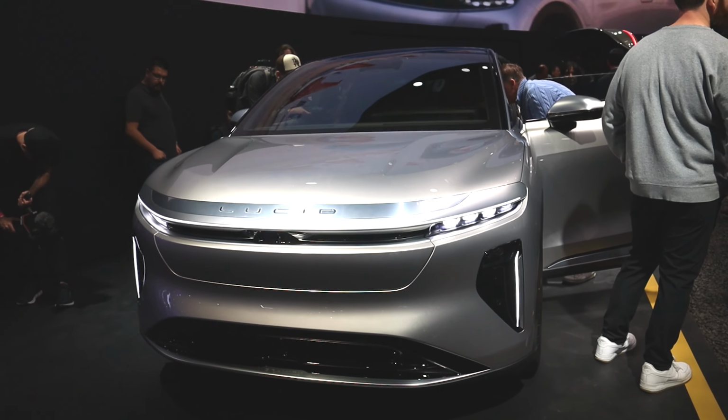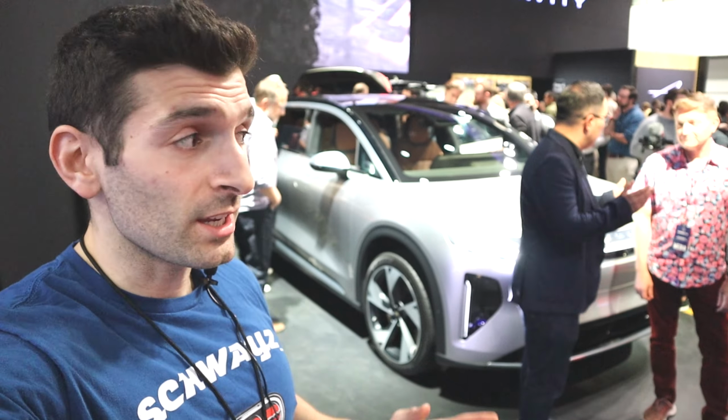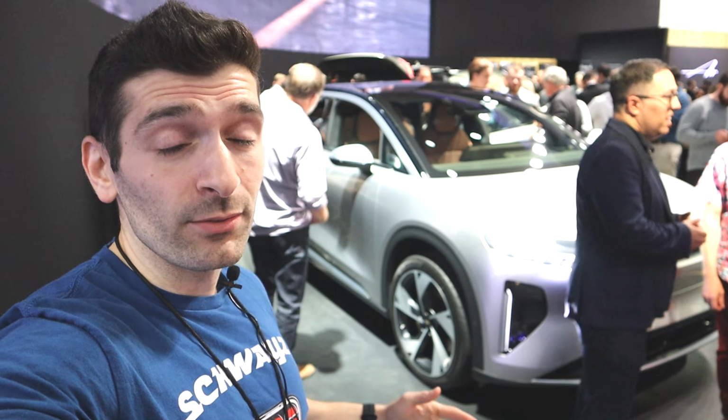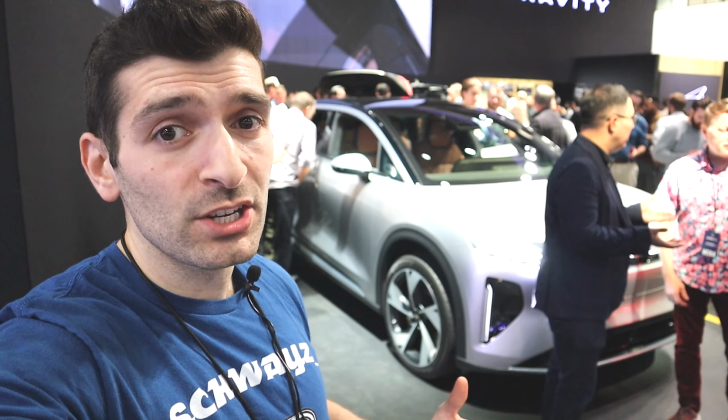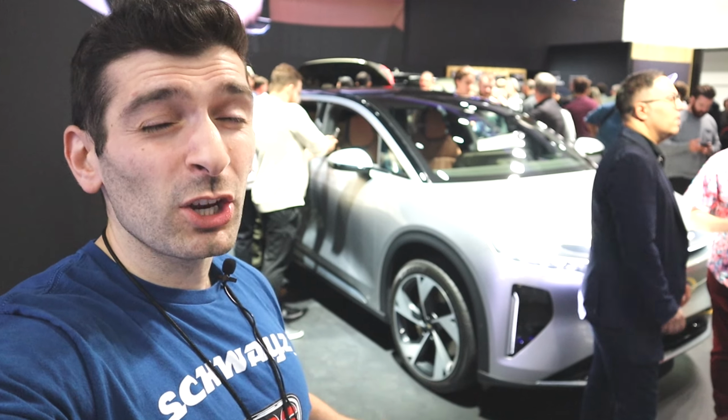Now, if you guys are interested in the pricing, it's actually pretty competitive. The Lucid Gravity starts at $80,000, which is pretty close to some of like the Model X competition out there. This thing is definitely going to be a little bit more rare in the beginning because they're going to just start producing them, and there's a lot of Model X's out there.